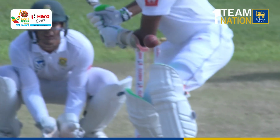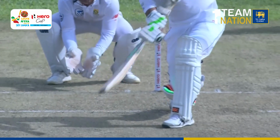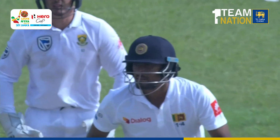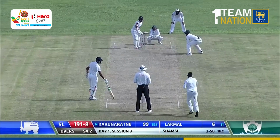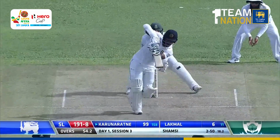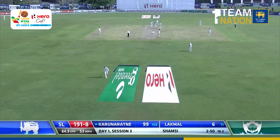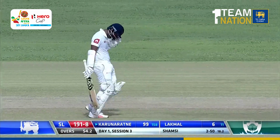Yeah, nice juicy full toss from Shamsi. Probably one of the worst deliveries he's bowled today, and Lakmal doesn't miss out. Caresses it through the covers. And that's his 100. A well-played innings indeed, and a thoroughly satisfying knock. It will reach the boundary.